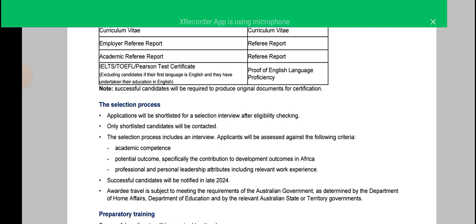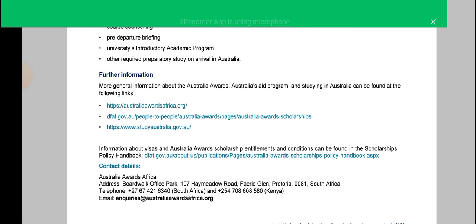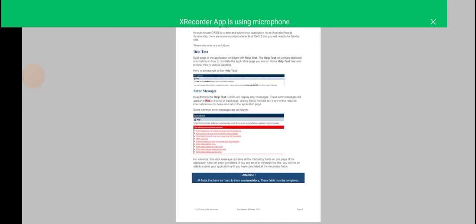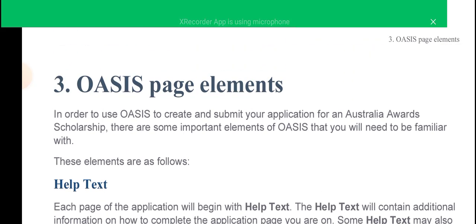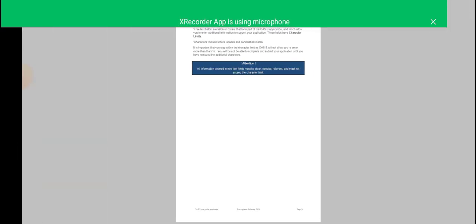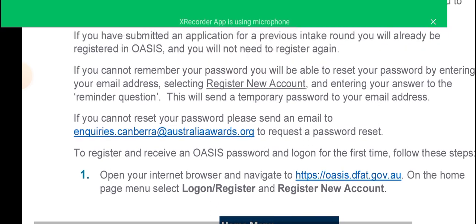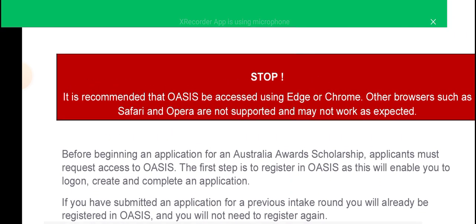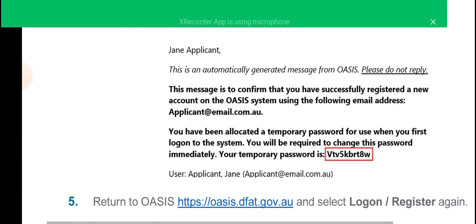WIAC is not listed here, but that shouldn't be a problem. So preparatory training, course counseling, pre-departure, and all of that. This is a 28-page document. Now you have all of this in this 28-page document. You download it from the OSIS page. Now it shows you a guide completely from A to Z, how the whole process goes. And so you can just read through, follow through, study, and fill the information that is required of you.